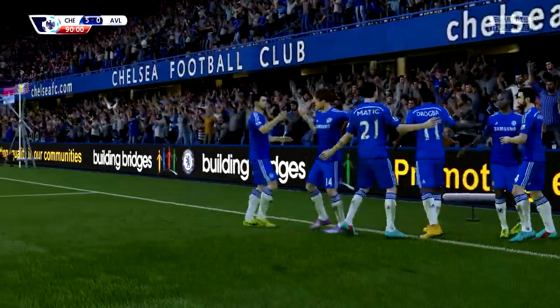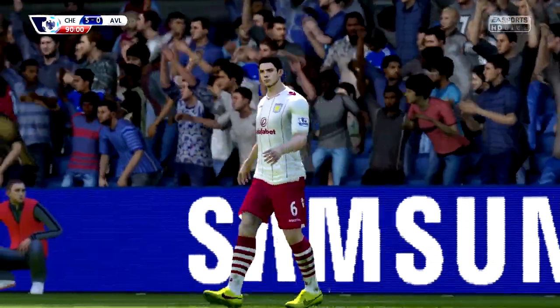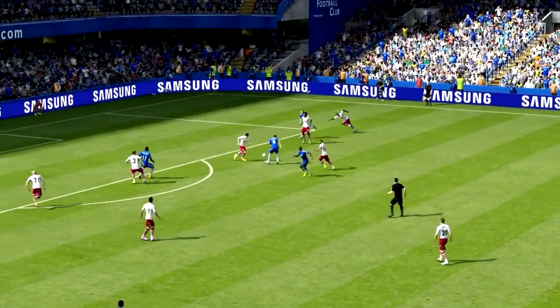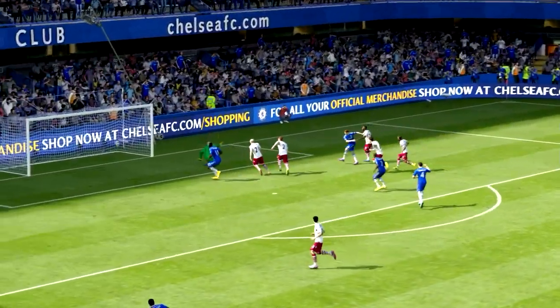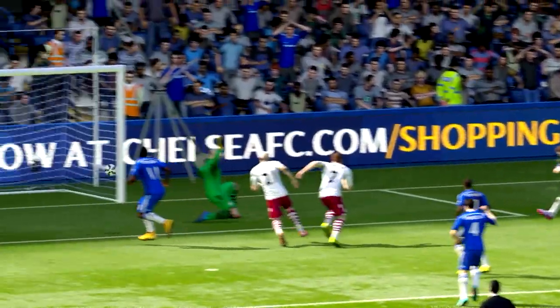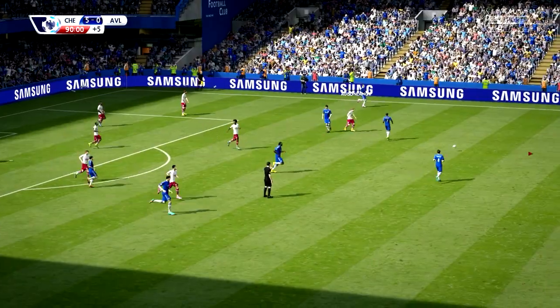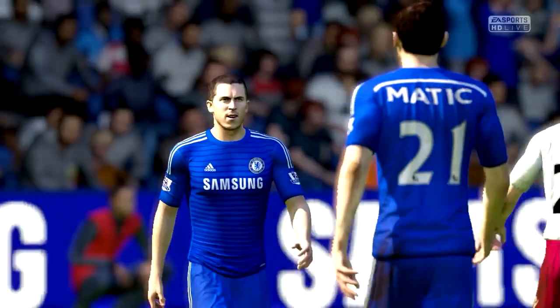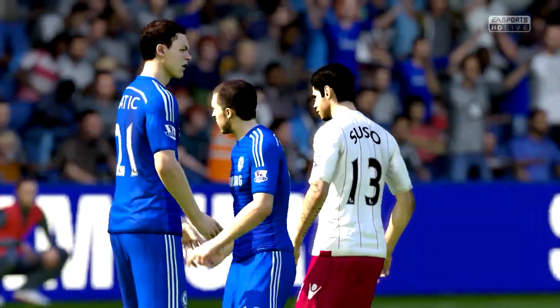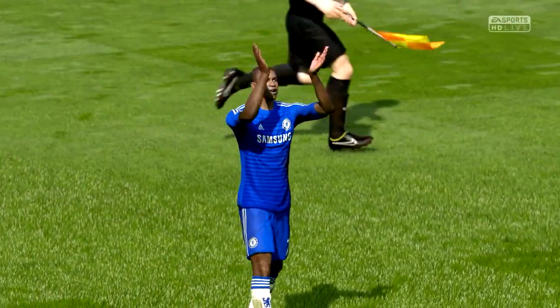Aston Villa will not look at this game fondly. Just completely outclassed by Chelsea. Everybody's a playmaker for Chelsea, and it shows right here. Calm, cool, collected finish by Andre Schürrle, the German. Poor Brad Guzan. And it's finally over. 5-0. Chelsea dominating at Stamford Bridge as expected.